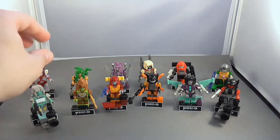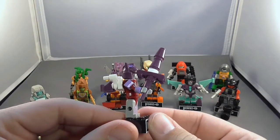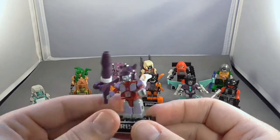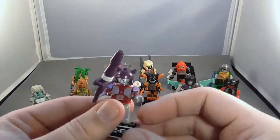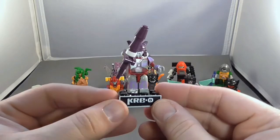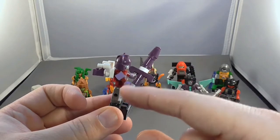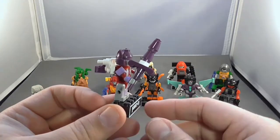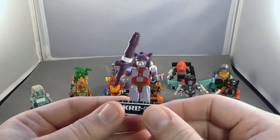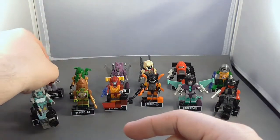First is Alpha Trion, who I'm surprised they actually made. I didn't think we would ever see him in a line like this, but he has no leftover pieces. Everything has a spot, mostly because they've turned a lot of the leftover pieces into a big sword that he holds in his hand. So that actually helps in order to use up those extra pieces.